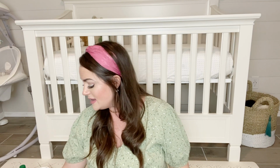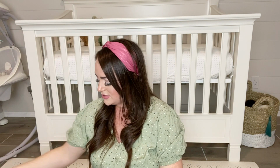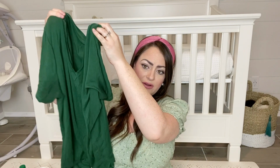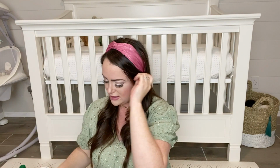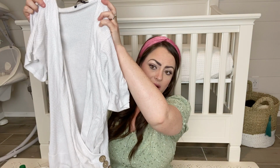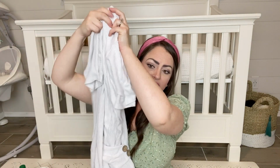So I have that with me and some more stuff over here. I have these t-shirts. This is just like a regular t-shirt. This is also just a regular old V-neck t-shirt. These have been really nice during my pregnancy. They're waffle knit shirts, and it's actually nursing friendly. So this is like a waffle knit white shirt from Amazon.